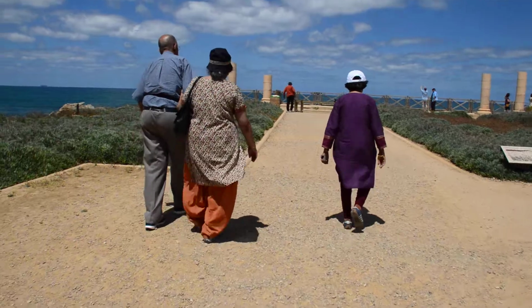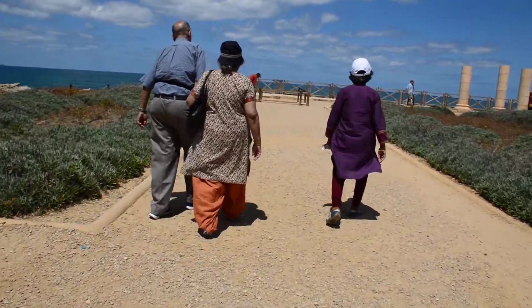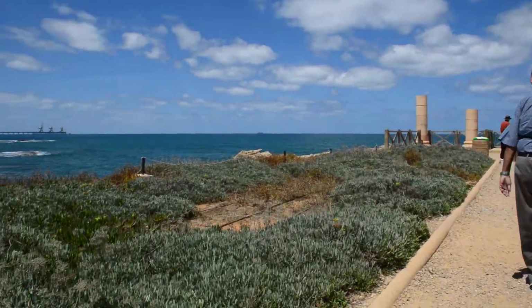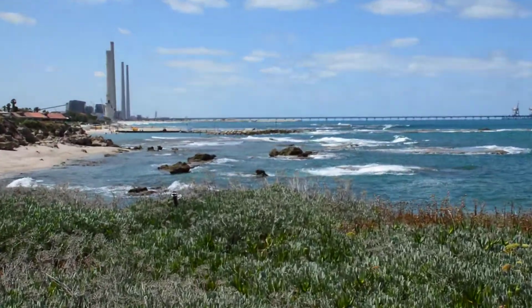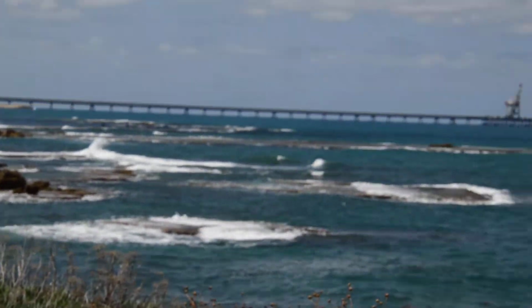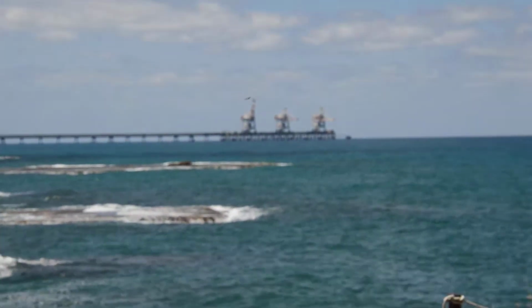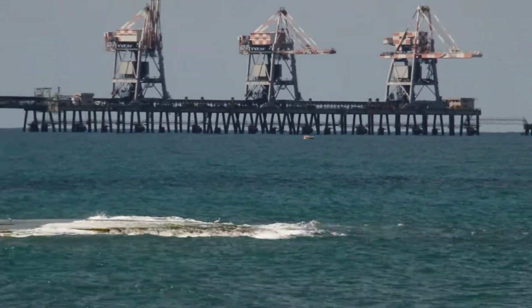So far, so good? Okay. And you see, remember I showed you those in Jaffa yesterday? Yeah. This was actually the coastline. Over many years, the sea has risen.